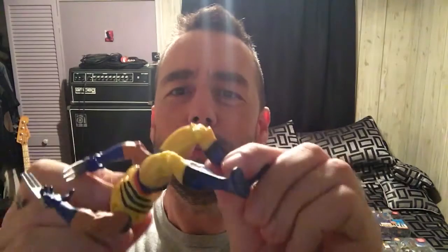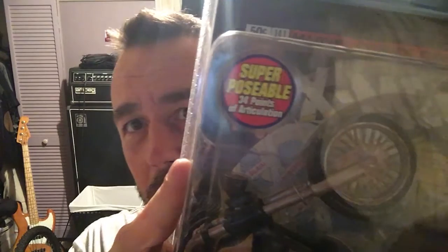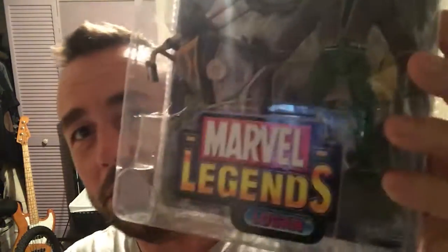I mean, come on. And he's not totally static. It's amazing. I love it. So they had the wherewithal to make the 6-inch super articulated, and called it out on the package. Superposable, 34 points of articulation. You didn't even really know what articulation was until those things came around. It was incredible. It was mind-blowing. And they did so many different characters.